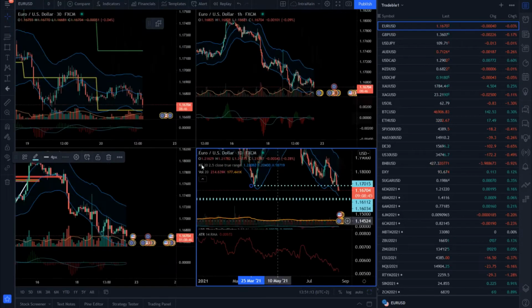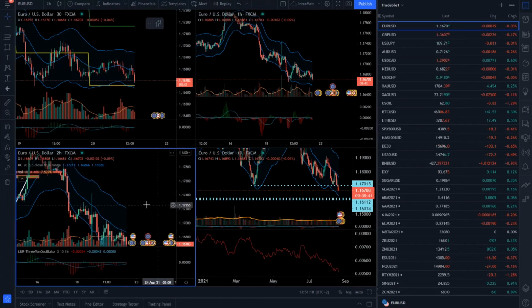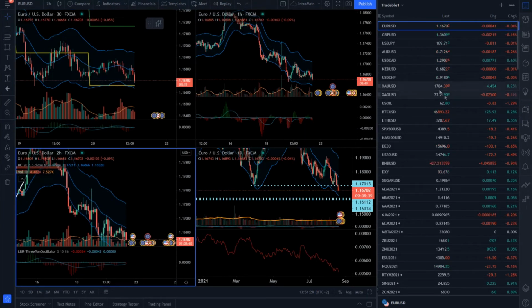In terms of intraday, we're right now testing the previous day low. So definitely more potential for the downside there.